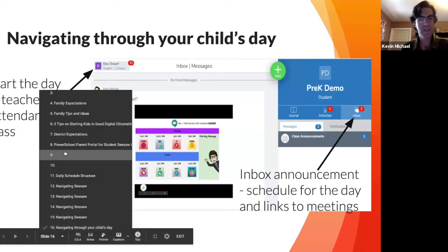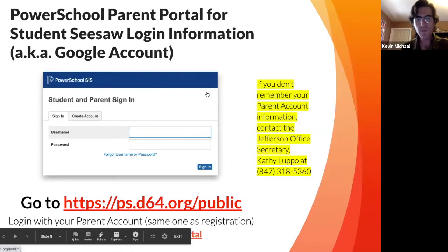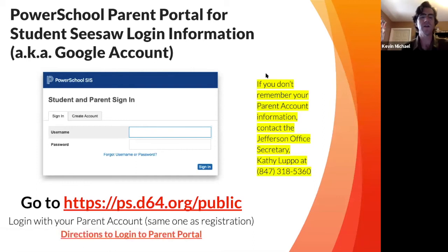Okay, so if you need troubleshooting help, I'll go back actually to, if I can find, whoops. So earlier I was talking about how you can log into the parent portal of PowerSchool to find your student's Google username and password. You can also find a link to create a technology support ticket if you're having problems with your child's Google account, Seesaw account, or need device troubleshooting support.